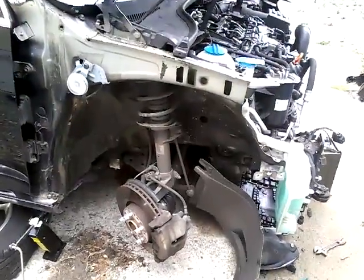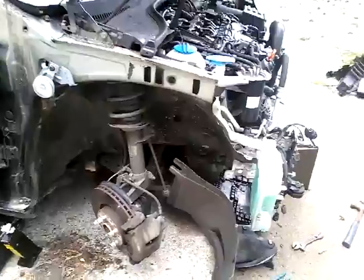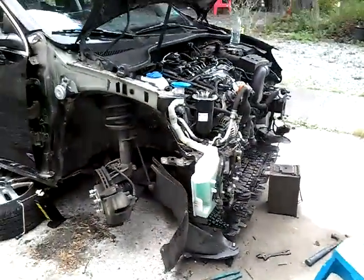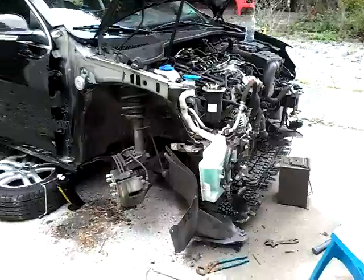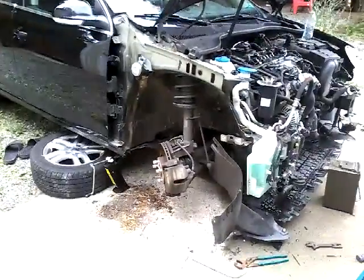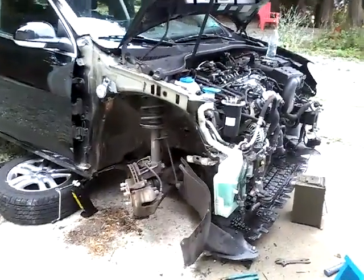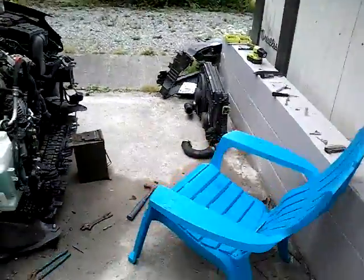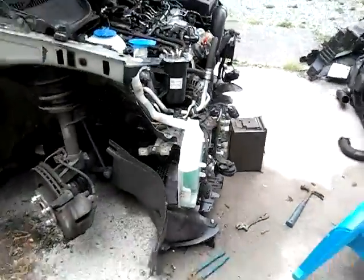But good news is, with my budget, I've managed to buy all the parts needed to put this back together. So it's just a matter of waiting for the parts and actually putting it back together. All right, that's your update.